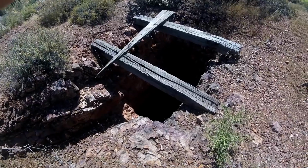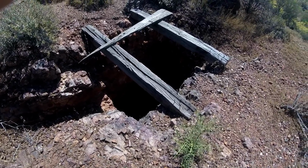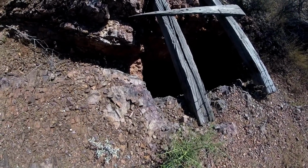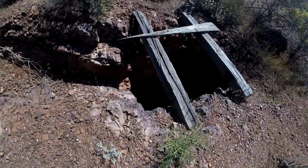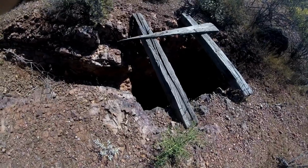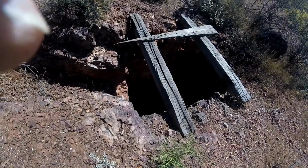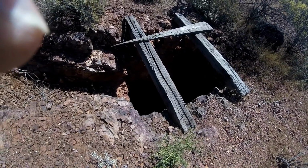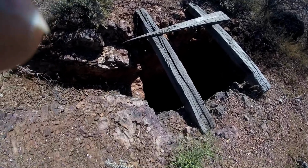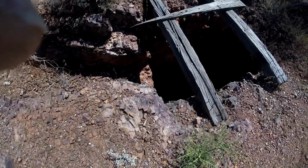Wow. That looks like an owl down there. Alright, that's weird. So, I'm going to see if I can get a shot of this. Well, it's not an owl, I don't think, but I don't know what it is. Maybe a barrel cactus that fell down in there? That's a possibility. Right down there. Alright.